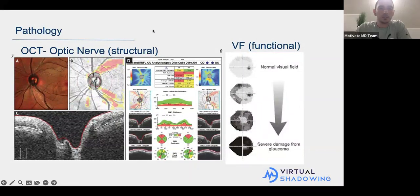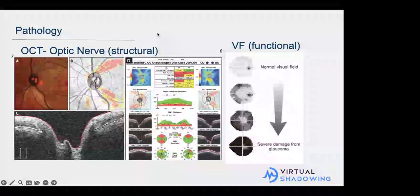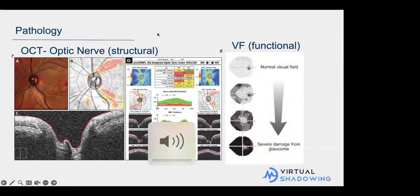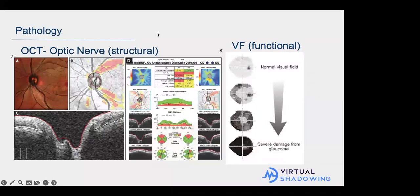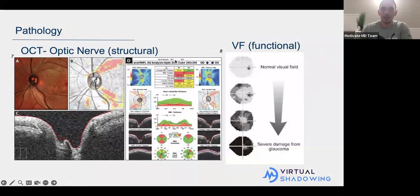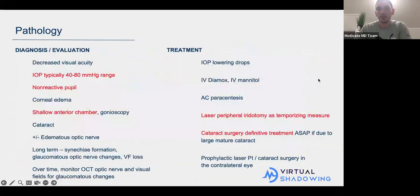Any other questions? Yeah, go ahead, Anna. I have a quick silly question. What causes the pressure, the fluid inside of the eyeball or inside the anterior? Absolutely. Yeah, so great question.